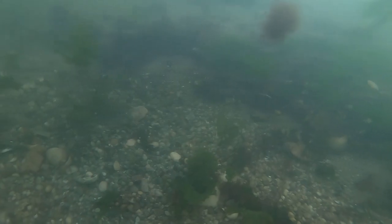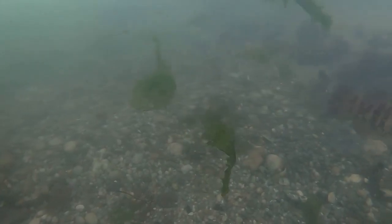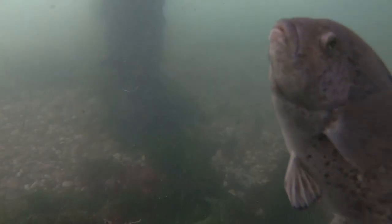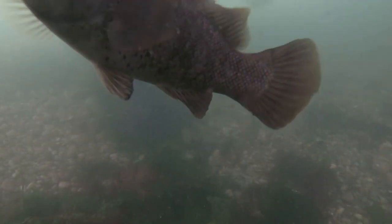What's going on, guys? So in 2021, I started dabbling with some underwater filming on the island, and I'm just going to compile all my best footage from the year. And for this coming year, I bought and built some new underwater filming equipment to take the footage to a whole new level. We'll see how that goes.